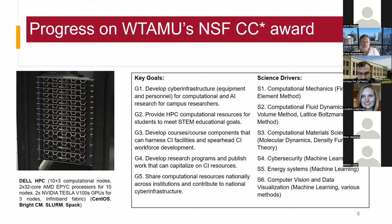So these are some of the key goals. There's a lot of text on this slide, but these are basically some of the key goals and science drivers that we are looking at as part of fostering and supporting our CC Star award. One of the key things that we want to do is develop courses and course components that utilize CI facilities, especially with respect to workforce development. That is very central to what we want to do as a university. Okay, so let me move ahead.